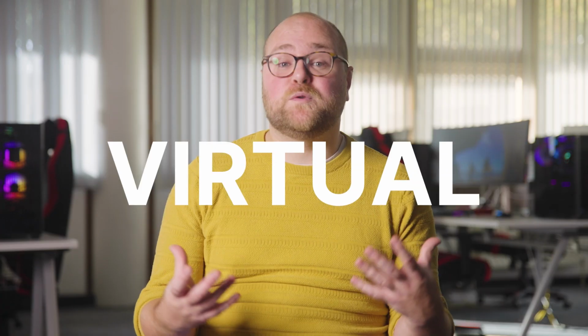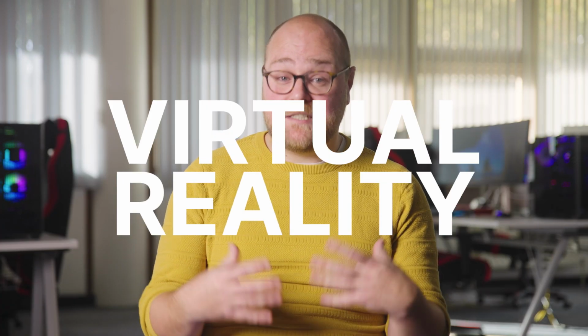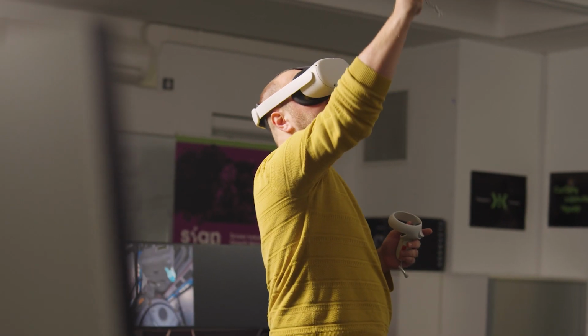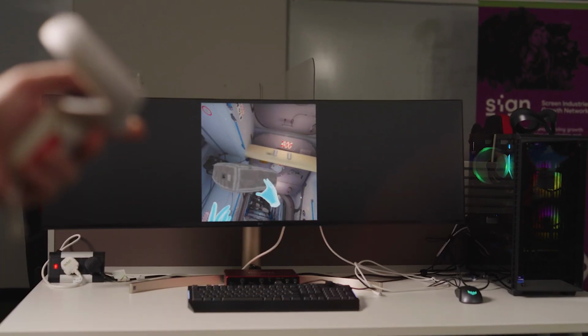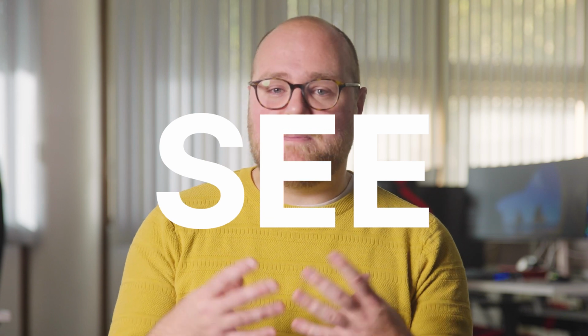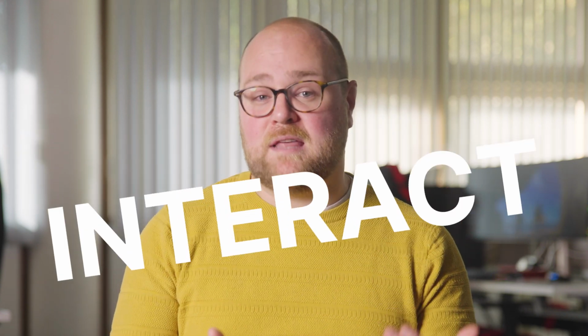Virtual reality is one of those terms we're hearing a great deal about at the moment, but what actually is it? VR stands for virtual reality and is in essence a type of technology which allows a person to be virtually immersed into any environment and take the perspective of any character. What makes VR special is the ability to not only see a different environment, but to be able to interact and move around that world.